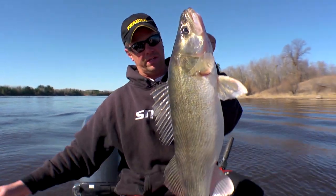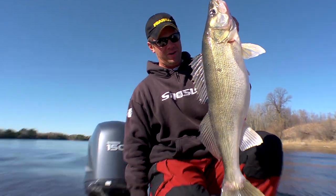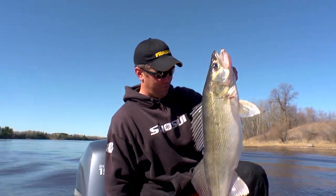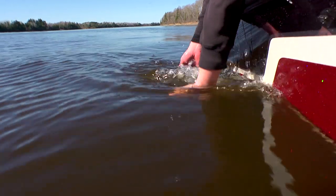And that's the result. First fish, 2012, here on Rainy River. Wasn't my first cast, but it was awful close. I'm gonna give her the queen's treatment here. Get her in the water, off she goes.